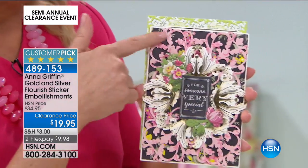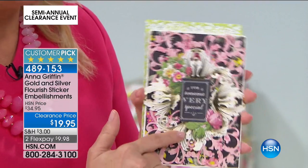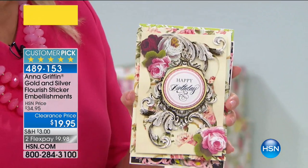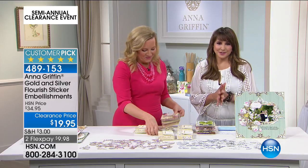Whoa, that's gorgeous. Right? So you use your cutting dies, you use your flower stickers, your sentiments, but you see how this adds the pop and the punch. That's what I mean. I knew I had two P words. Good. Okay, they're on super sale.